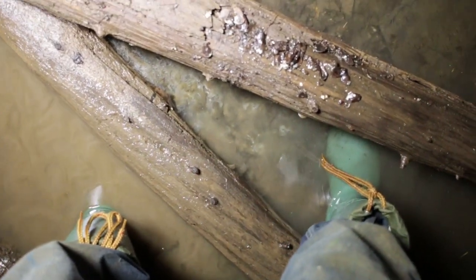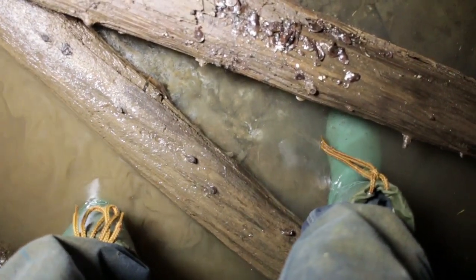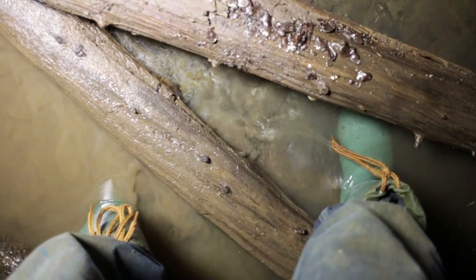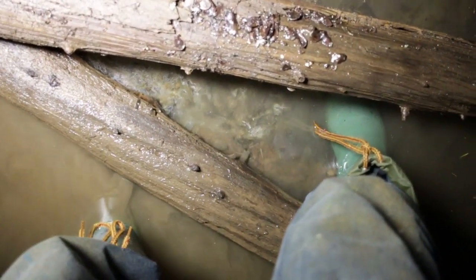So here's the floor, like I say, about maybe where I'm standing, 6 to 8 inches of water right here, but it does get deeper up ahead. There's logs and debris here at the beginning, but that ends up going away quite quickly. And if you look down there, there's the mouth where we came in through that screen frame.